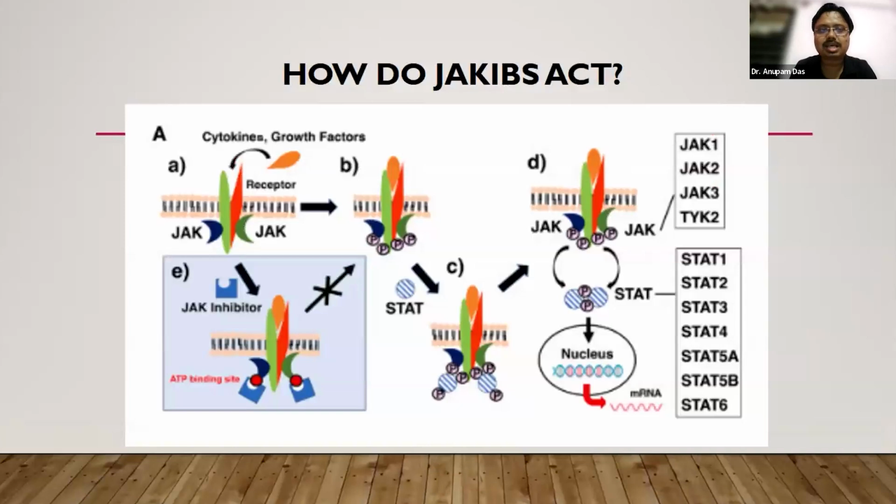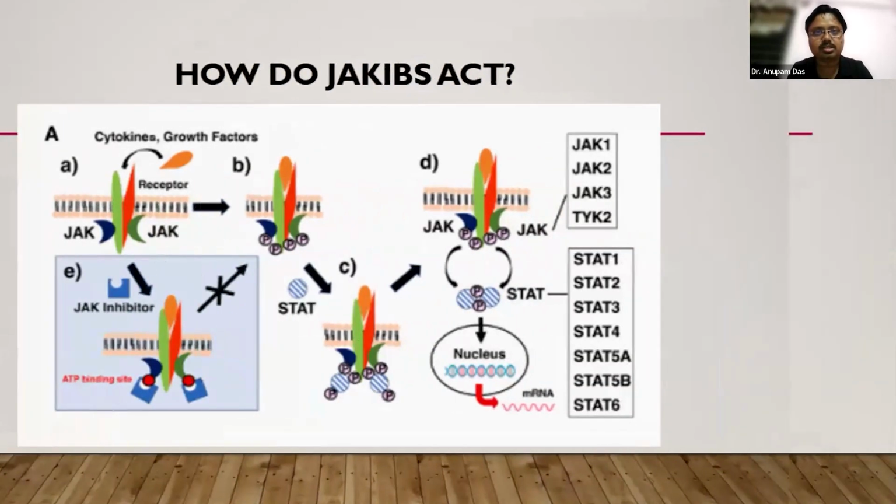So how do JAK inhibitors act? We all know there is phosphorylation of the JAK moiety, as a result of which there is induction of the STAT molecules. There is combination of the JAK and the STAT. The two JAKs and the two STATs conglomerate, and that particular complex moves inside the nucleus, leading to transcription of mRNA, which leads to translation of certain proteins. So what JAK inhibitors do is block this binding of the JAK and STAT molecules, and they also block the movement of the JAK-STAT complex inside the nucleus.